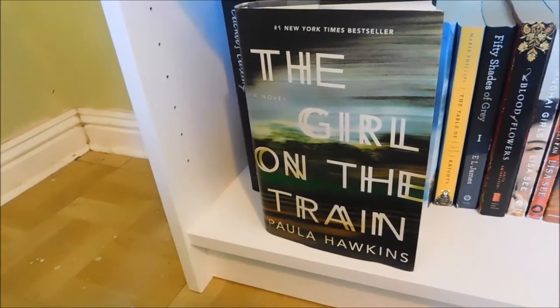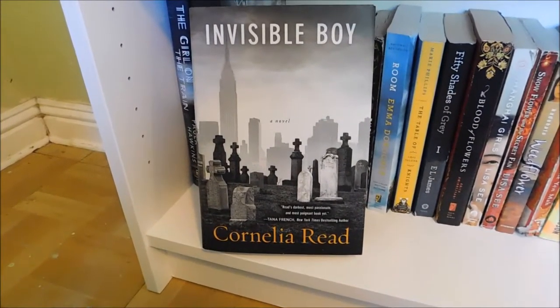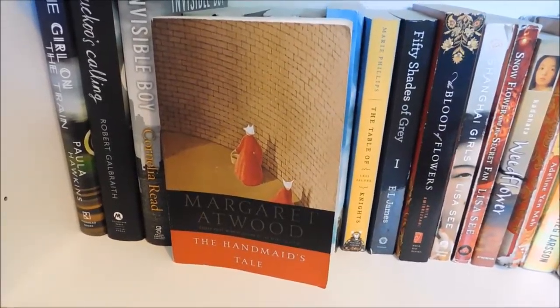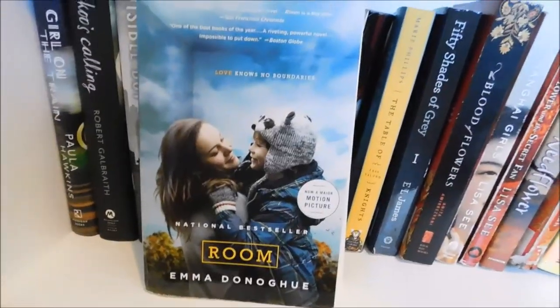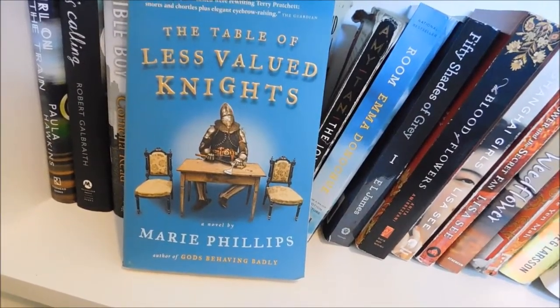Next we've got The Girl on the Train by Paula Hawkins. The Cuckoo's Calling by Robert Galbraith. Invisible Boy by Cornelia Reed. The Kite Runner by Khaled Hosseini. The Handmaid's Tale by Margaret Atwood. The Blind Assassin by Margaret Atwood. The Joy Luck Club by Amy Tan. Room by Emma Donoghue. The Table of Less Valued Knights by Marie Phillips.